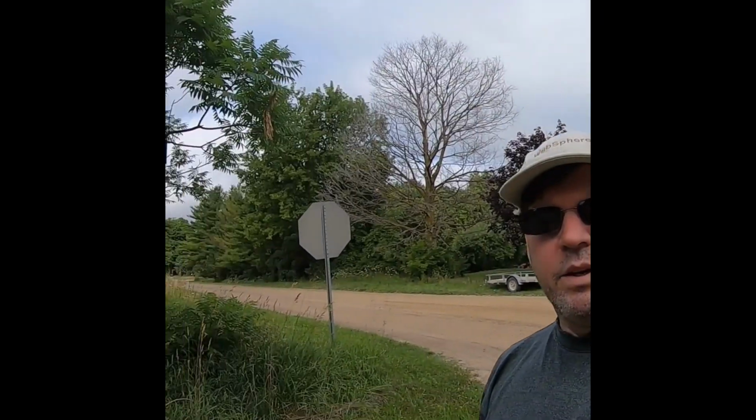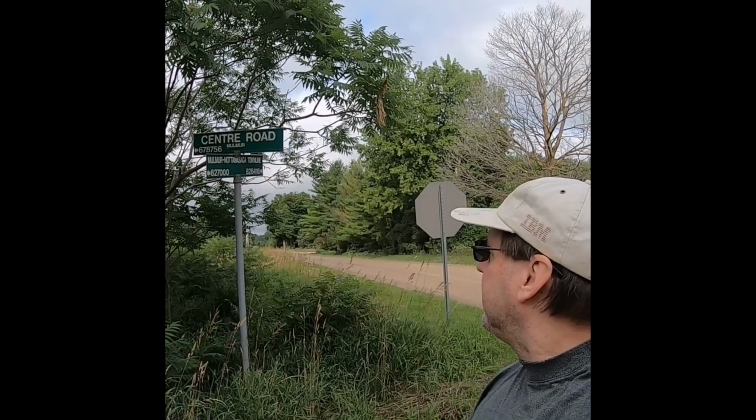Okay, today is June 30th, Saturday. It's about 8:15 in the morning, and our buddy Carl just dropped us off just now. So we're starting here at Center Road and Mulmer, Nottawasaga Town line. This is where we were supposed to end off last time. This is day one of the Blue Mountain section, by the way. This is day one, right in Lavender here.